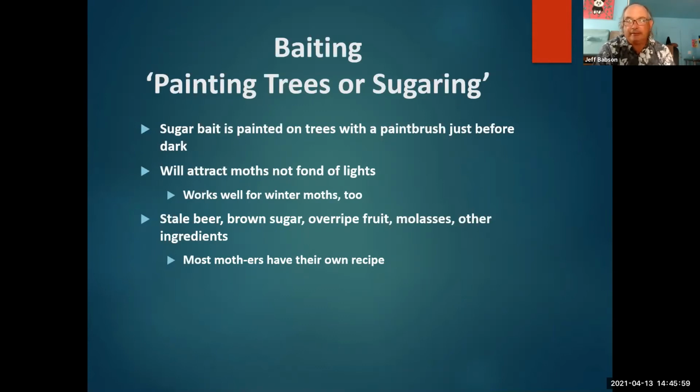Also, even in places like New England, where I grew up, you'll have moths that are well known for being active when it's quite cold. As a group, they're often referred to as the winter moths. So by painting trees, even in the wintertime, you'll have moths. You may have turned on your light and nothing showed up, but if you painted a tree, you might find a few. That's because those particular moths are not all that interested in the light, but they really like the sugar and the alcohol.